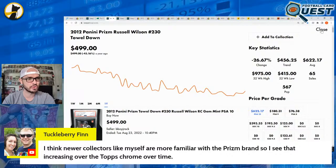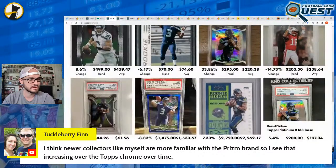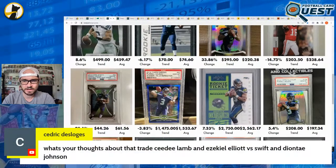Look at the Topps Chrome Peyton Manning rookie card. That is his most liquid rookie card. And we talked about that yesterday morning with Carter. So yeah, man, don't sleep on the Topps products.